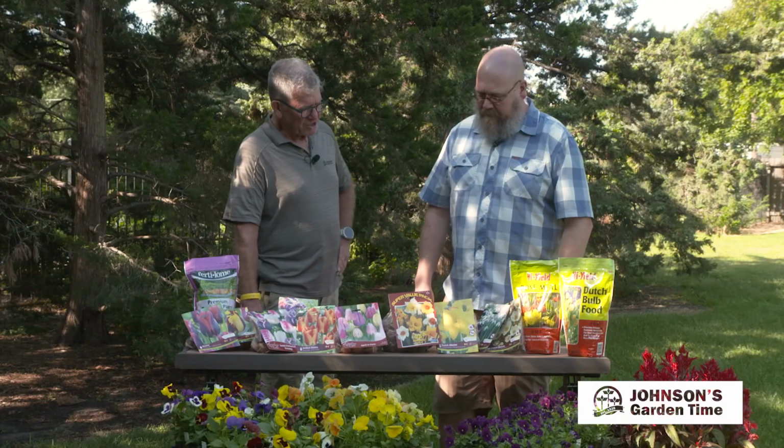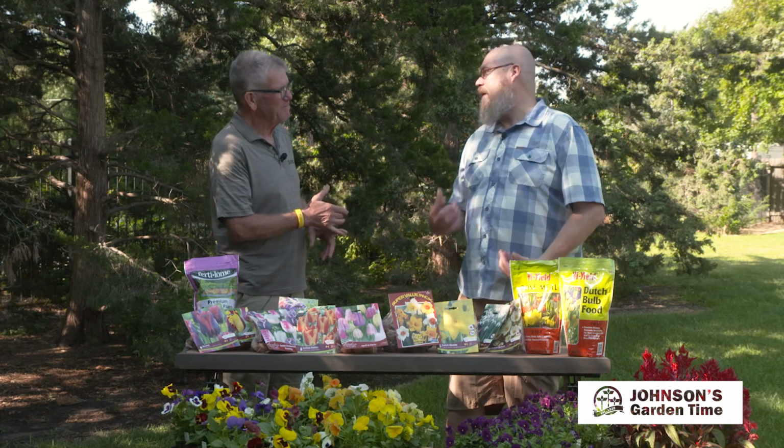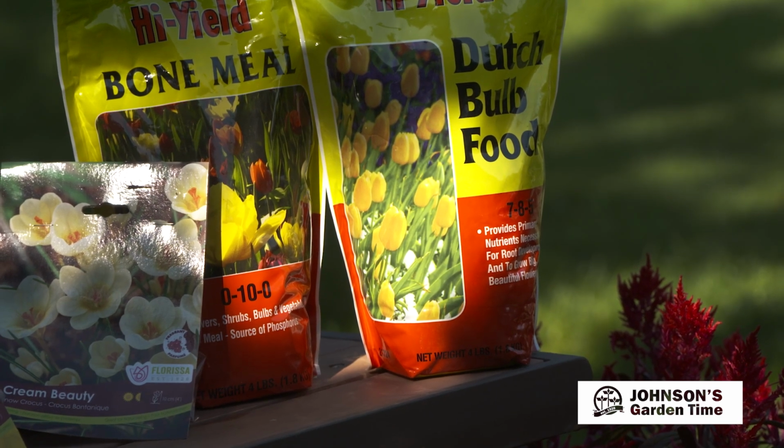That's right. So when we do that, there's some things we can add to the soil, and then there's one thing that Pete always stresses that we do at planting time. And we don't sell it at the garden center, but so the Dutch bulb food and bone meal. The bone meal we like to plant at planting time. Dutch bulb food we use in the spring to encourage them to store up food for the future.